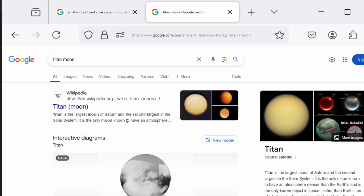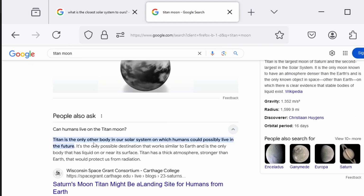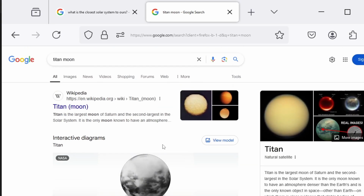It's the only moon known to have an atmosphere. Okay. Can humans live on the Titan moon? It's the only other body in the solar system in which humans could possibly live in the future. It's the only possible destination that works similar to Earth, and is the only body that has liquid on or near its surface. Okay. So Titan. Maybe after colonizing Mars, we can try to start colonizing Titan. That'd be the next step out.